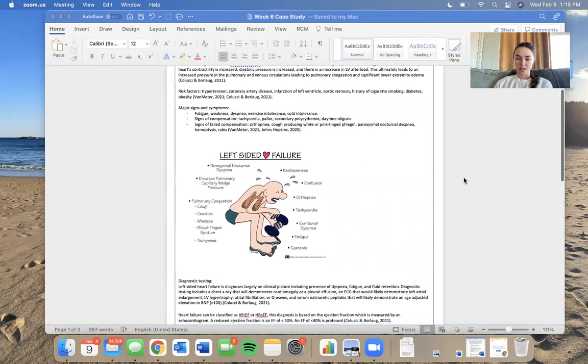You can see here in the picture that this man is trying to exercise and he's profusely diaphoretic. He's got some swelling in his lower feet. His lungs are full and he's having some difficulty breathing just with a small task.